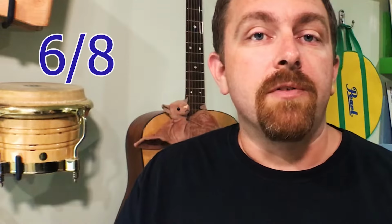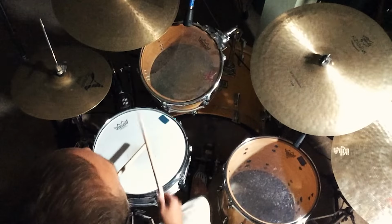Let's get to the next groove, 6/8. A 6/8 groove is very common. It can be slow, it can be medium, or even can be a little bit faster sometimes. Let's hear an example.